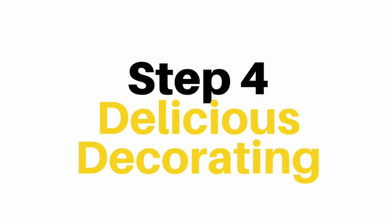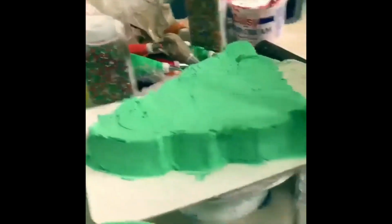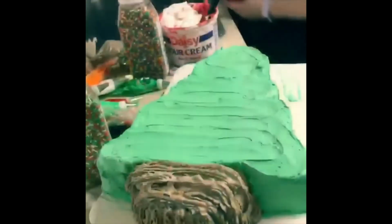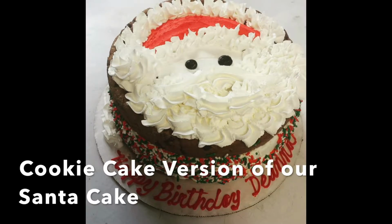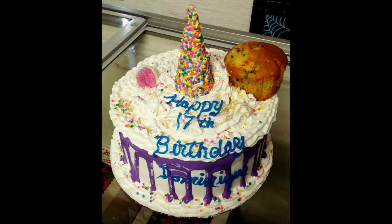Step 4, delicious decorating. We here at Joe's Dairy Bar and Grill are blessed to have a designer dessert department that, amongst other things, will decorate your cake for you. And that includes the Santa cake. This particular type of cake does require a lot more detailing than people realize. Keep in mind, you can have the cake decked out in luster dust, edible glitter. You can have messages written on it. You're really only limited by your imagination.